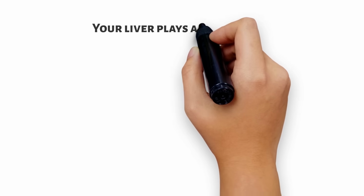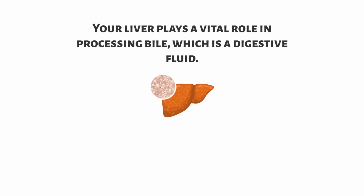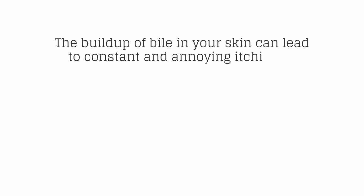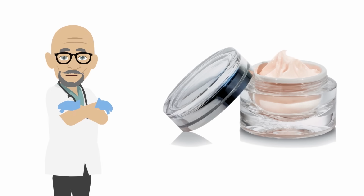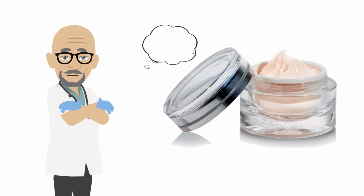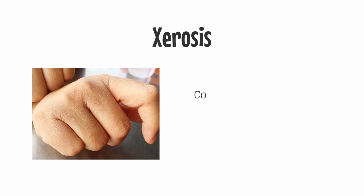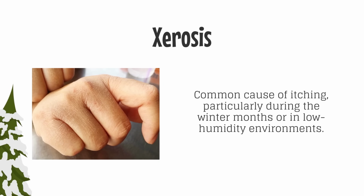Your liver plays a vital role in processing bile, which is a digestive fluid. When the liver is overwhelmed with fat, it will lead to the accumulation of bile in the bloodstream, which will be transported to the skin. The buildup of bile in your skin can lead to constant and annoying itchiness, especially on your feet and hands. You can use moisturizer to reduce this itchiness, but the underlying cause, if related to liver issues, needs serious medical attention. But don't get this mixed up with xerosis, which is another common cause of itching, particularly during the winter months or in low humidity environments.